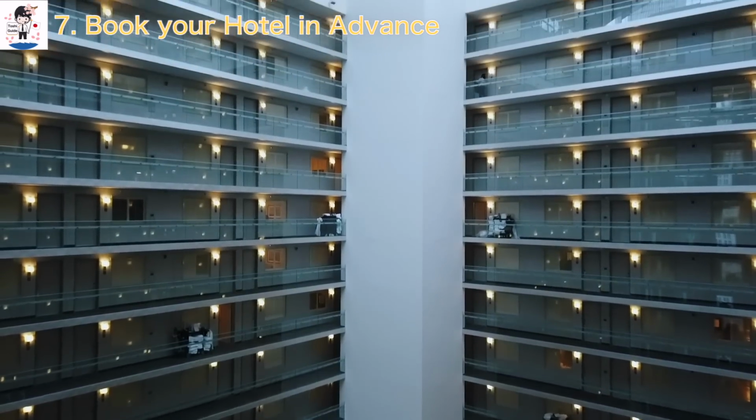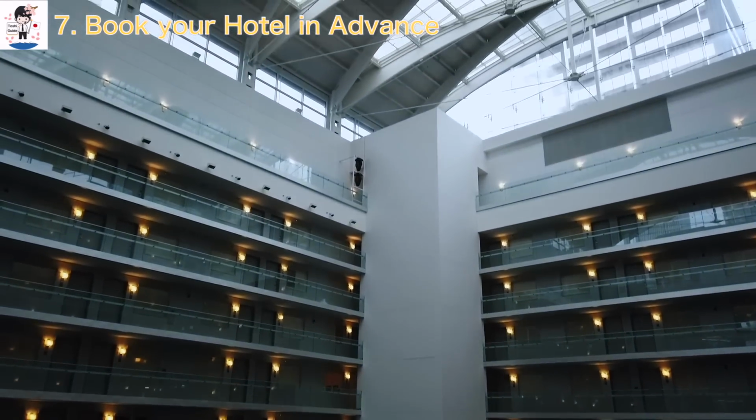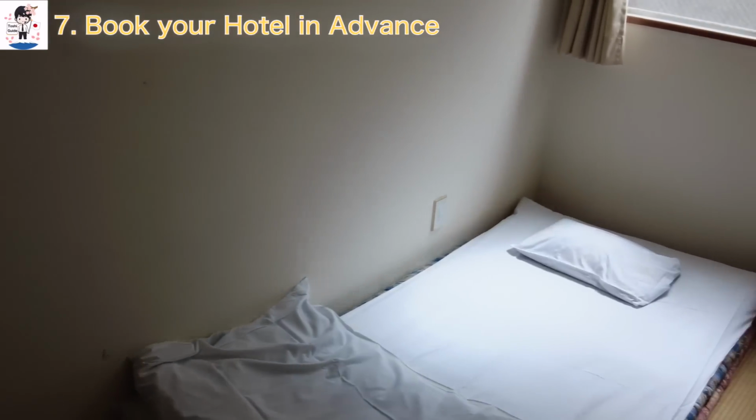In the event you do find a room, it's not uncommon for popular or well-located hotels to be fully booked, leaving you with limited choices.